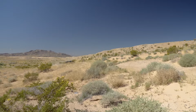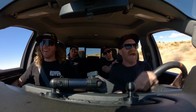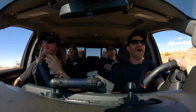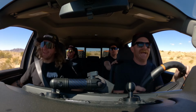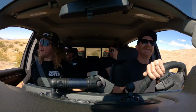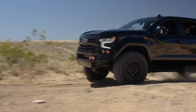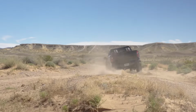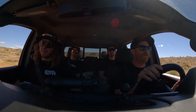Water! Aggressive. Why is this so much fun? Sorry, guys. Little bouncy. And it carried itself really well and landed way smoother than I thought. When you lay this thing in the corners, it holds so well. It does. I was expecting to push it a little bit harder. It's all the live valve and everything.